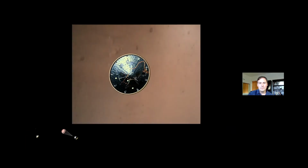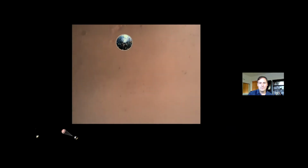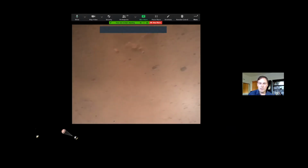Heat shield set. Perseverance is now slowed to subsonic speeds, and the heat shield has been separated. This allows both the radar and the cameras to get their first look at the surface. Current velocity is 145 meters per second at an altitude of about 9.5 kilometers above the surface. So you're seeing the actual images from the rover as we descend on the parachute down towards Mars.